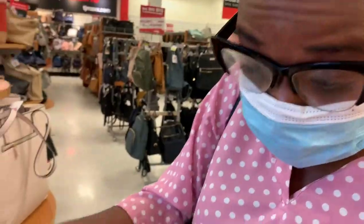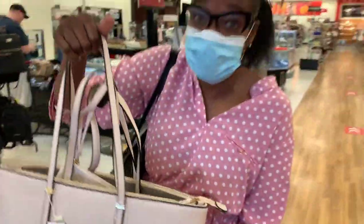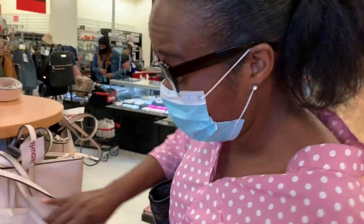Oh, posh. There's a two in one. I've never seen a purse like this. They've probably had these kind. But two purses in one, actually three, look. $20, you can't do this. Look, you get this, and you get this here. This is really nice for $20, guys. TJ Maxx is the place to get a purse.